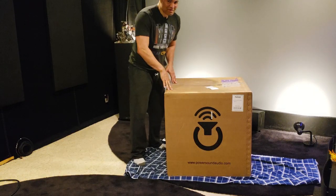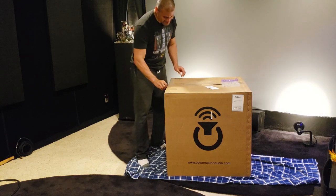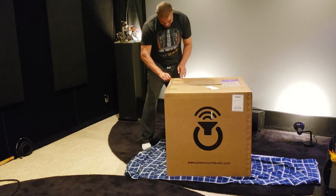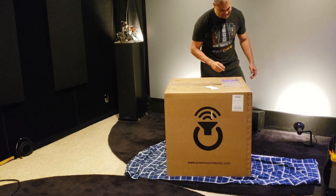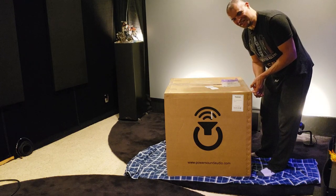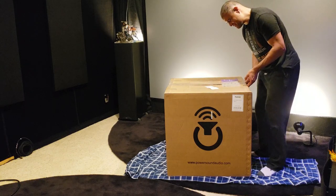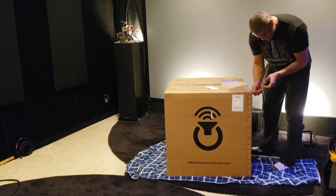So this is 150 pounds. Yeah, it was quite a beast to get downstairs. The delivery truck guy did not want to assist at all. His main job was to drop it off on the pallet and drive away. And he definitely did that.